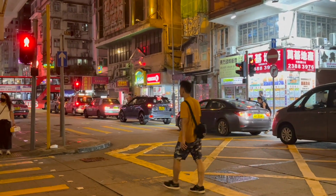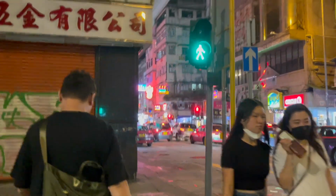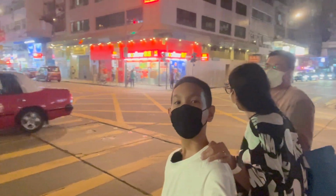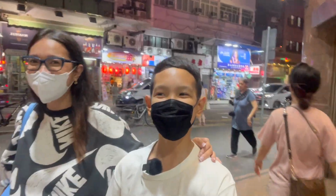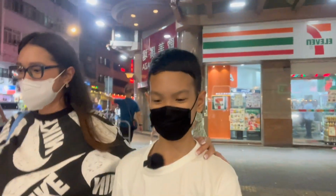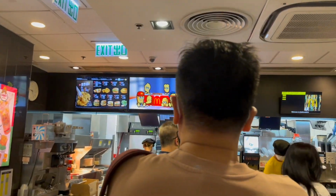We are now outside here on Dundas Street, Mong Kok. Hi guys, so we are planning on going to Nathan Road for our late dinner. Hi guys, we're gonna take out McDonald's for our dinner.